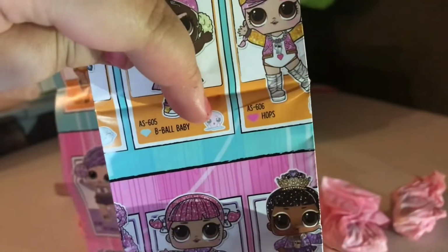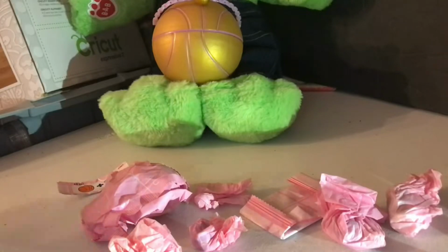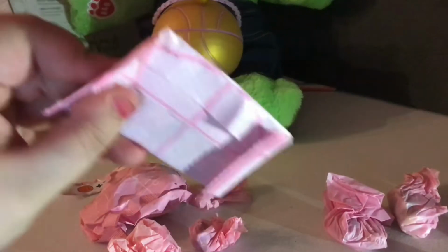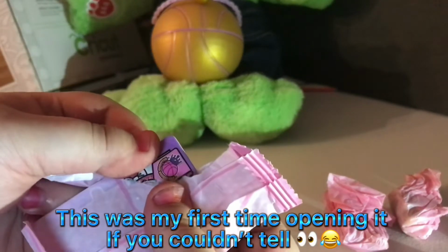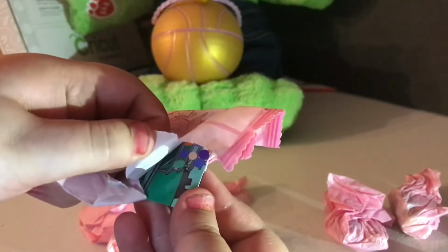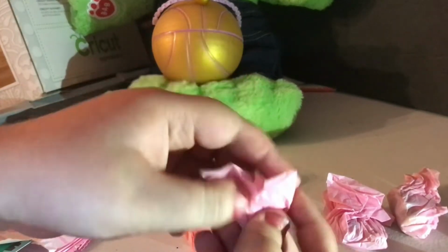Now, this right here shows if they pee, spit, or cry. So, I'm going to open this because it looks important. Oh, I think this is a card. Let's not open that in case it shows who we got. Right, so let's open this.